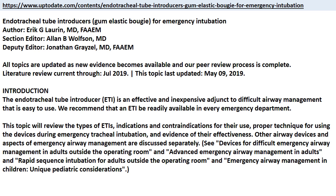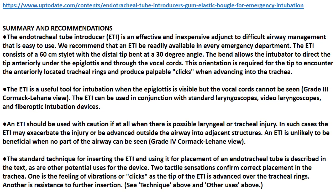In doing my research for this video cast, I came across this entry in Up to Date, which appears to have been written by our colleagues in the field of emergency medicine. Being up to date, you can see that it was last updated May 9th, 2019. I do have to say that what is shown in this slide is not anything that I didn't know many years ago when the Eschmann introducer, or the gum elastic Bougie, was one of the very few airway adjuncts that we had.